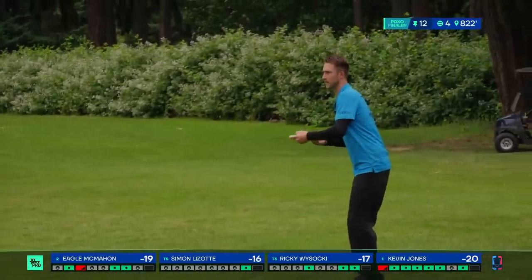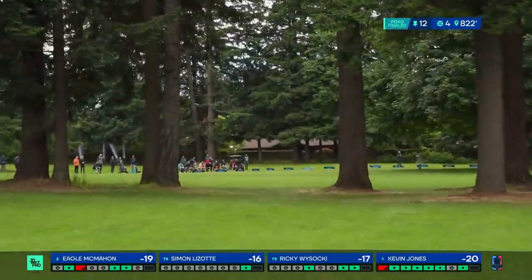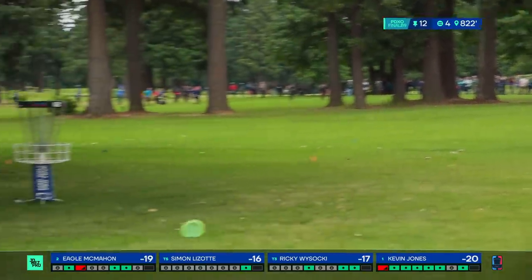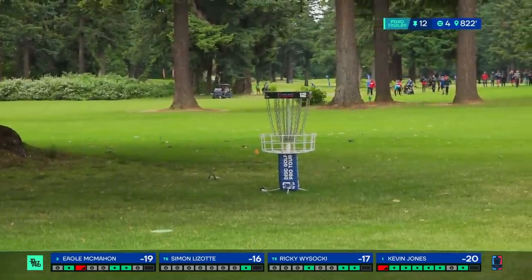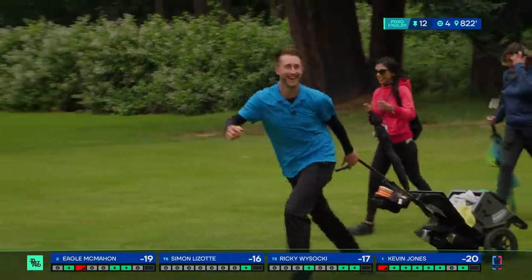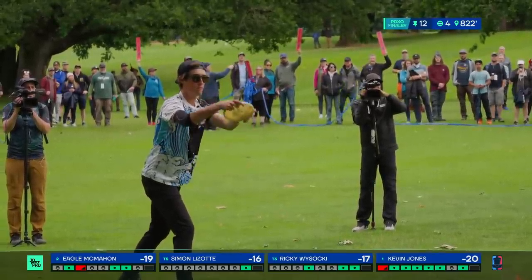Eagles right there at the edge of the circle. Let's see if Ricky's go. Going forehand. Go. Of course he doesn't like it, and of course it's still great. Oh, go. Oh, no. Oh, my God, I'm long. Let's go. Absolutely parked. That's the beauty of having Ricky Wysocki mic'd up.